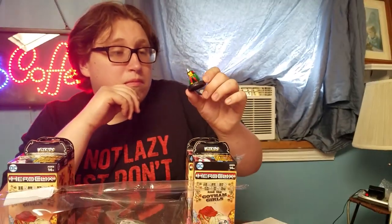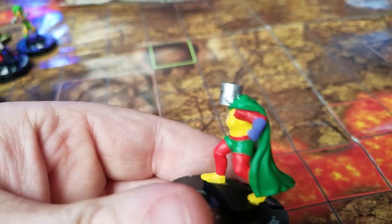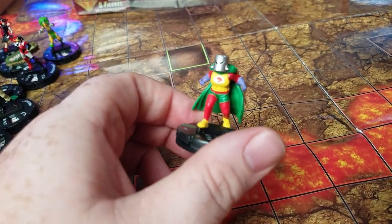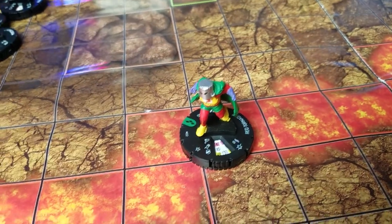Four left. Already got through 6 of these. This here is Red Tornado. Huzzah. What? Is he wearing a bucket on his head? Yes. He's meant to be one of the Justice Society characters. So he looks a little campier, you know, Golden Age. They must have lowered their standards to let him in.